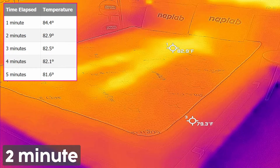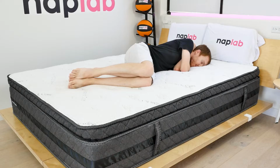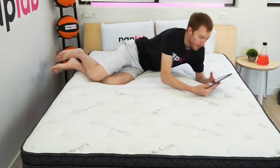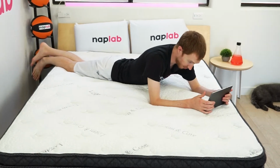The Logan Cove seems to hold onto heat a little more compared to many other mattresses we've tested to date. If you are a warm sleeper, you may not be impressed with the cooling performance. However, those who don't sleep particularly hot should find the cooling performance to be good enough.